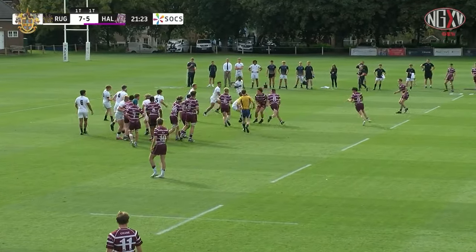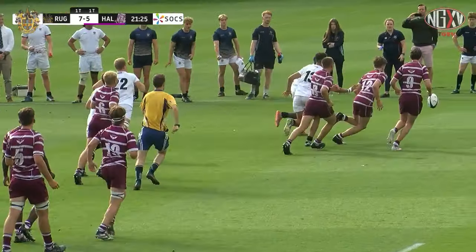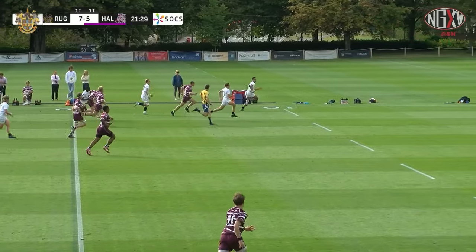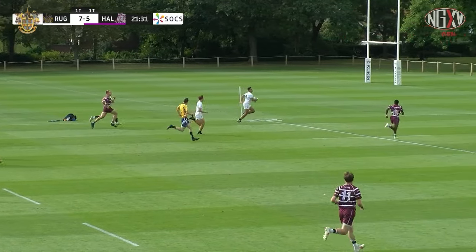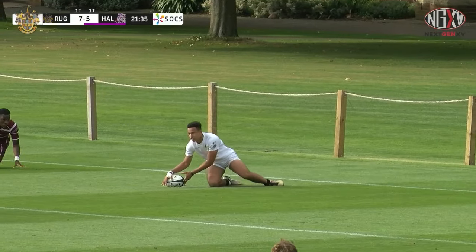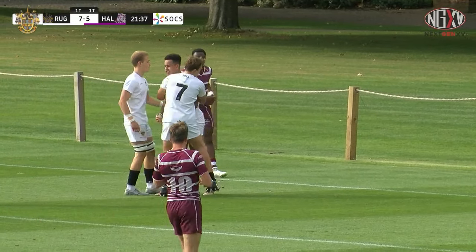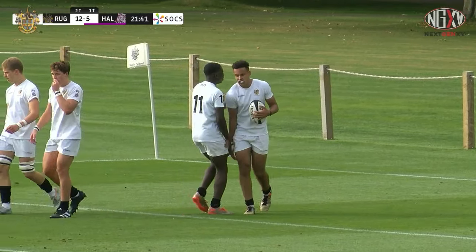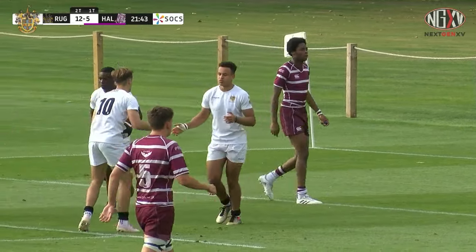Haileybury get the ball away from the scrums. Bit of an intricate move, but the ball goes loose and Rugby pounce upon it. Oh, that's a lovely offload. And surging away now is Nathaniel Kayada. Kayada going for the line. Is he going to get there? Yes, he is. And out of nowhere, Nathaniel Kayada has a try for Rugby School. Two tries in as many minutes.